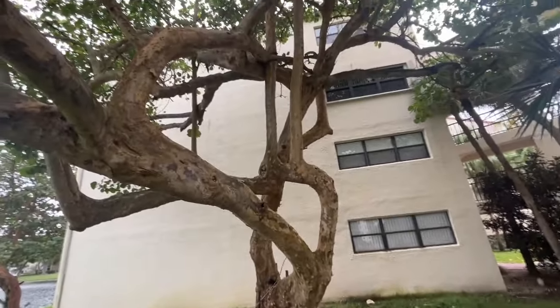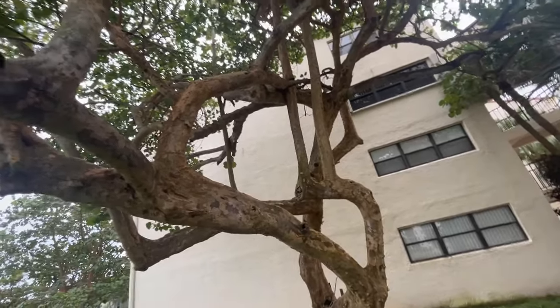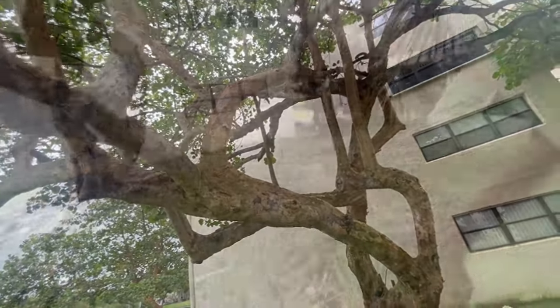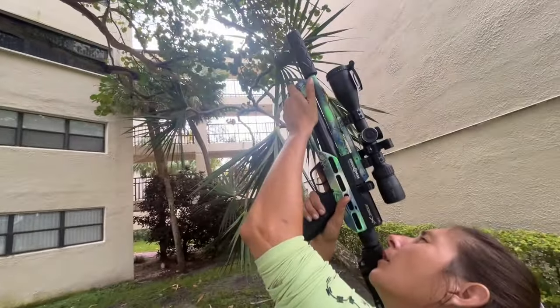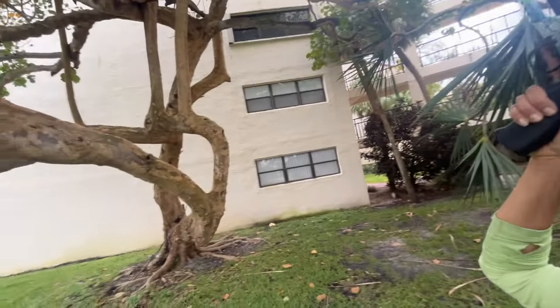Hold on, guys. I gotta pause this so we can look for him. Alright, guys. Jessica has found him. I think I got pellets. Oh, bloody hell. Out of air, remember? All right, guys. So we got fresh air. Fresh pellets. I just gotta find a fresh iguana.